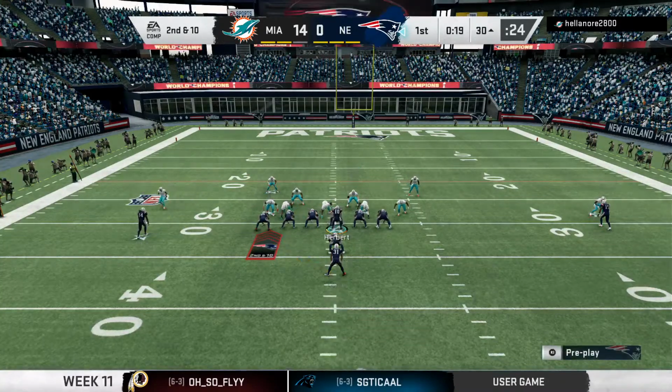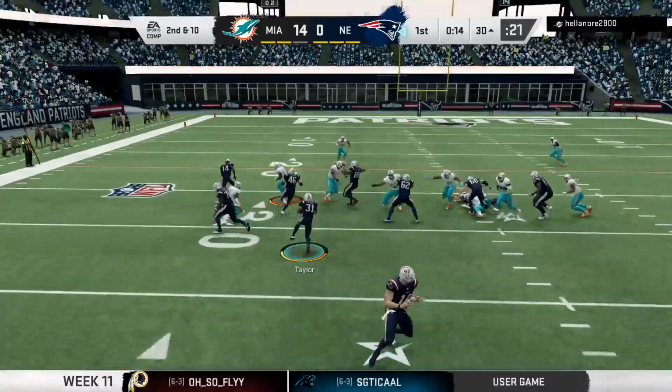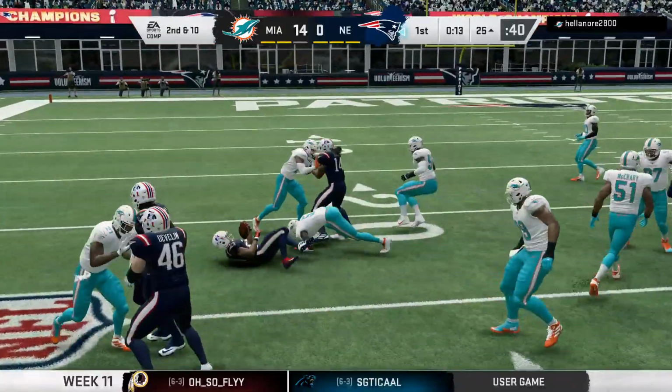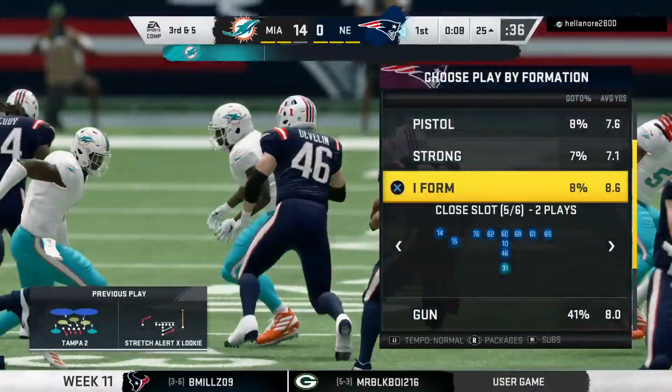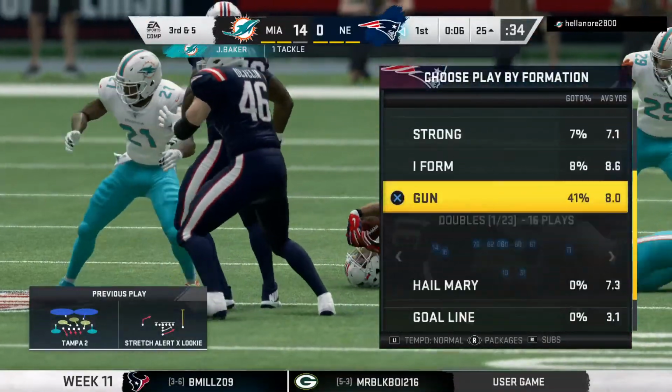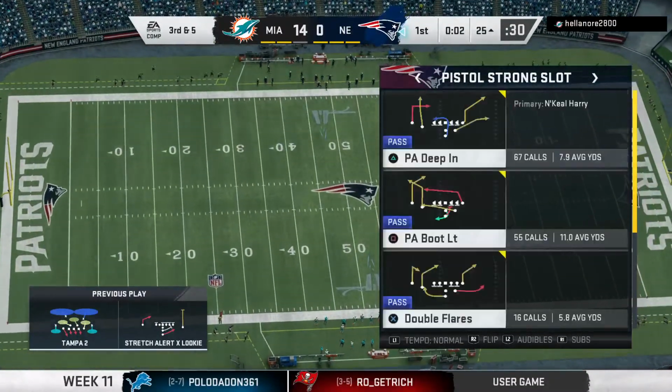Hey, seam 6. Seam 6. He wasn't ready. They'll run with Taylor. And he's got about 5 yards as he's taken down right at the 25. Jerome Baker in on the tackle. It's a gain of 5. Brings up 3rd and 5.